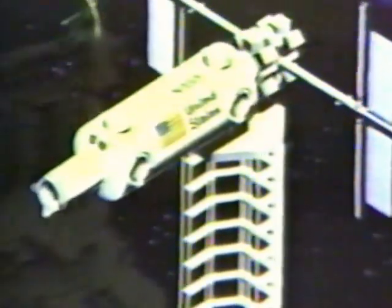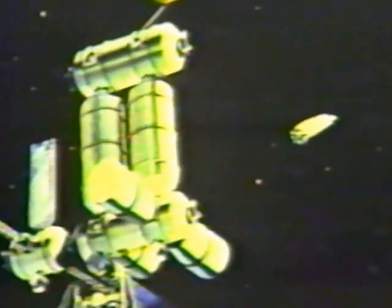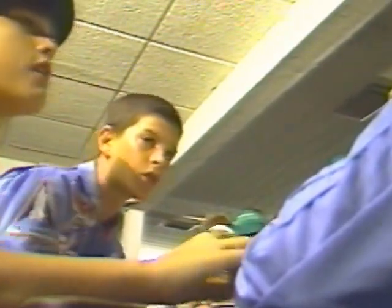Each team also builds a model of a large space structure that is planned, designed, and built with the help of each person on our team.